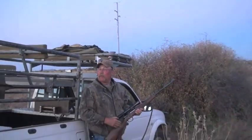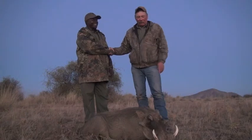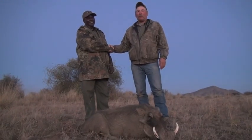Called in the warthog. Yeah, we were jackal calling here and the old pig come in, so I just thought we had a bigger kind of jackal, so I took it. It was a little dangerous, but it all worked out good.